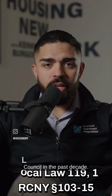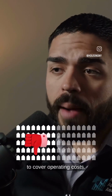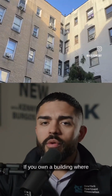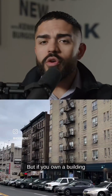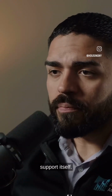This is because of more than 100 new laws that have been passed by the city council in the past decade. So more than half of the apartments in older rent-stabilized buildings don't have rents to cover operating costs. This means the other half have to subsidize these costs, if possible. If you own a building where the majority of apartments have been renovated and the rents are slightly higher, then you might be able to cover your operating costs. But if you own a building where the majority of the tenants have lived in the apartments for more than 20 years, then the building is unable to support itself.